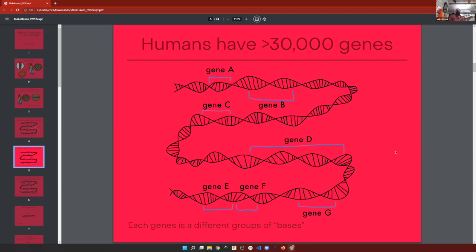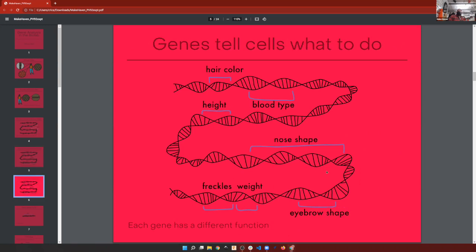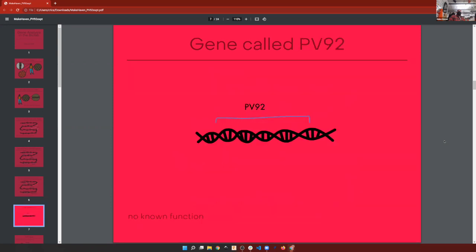You can tell here, each different piece of the strand, each gene, is a little different set of bases. And each of those groups of bases, those genes, tell your body how to do different things. So even though all of your cells in theory have the genes for hair color, even if you're a tooth cell, they've all got all these genes. The one we're looking at today is called PV92.